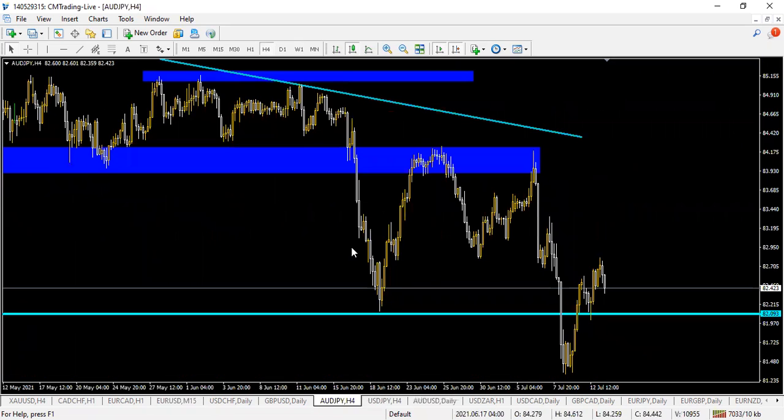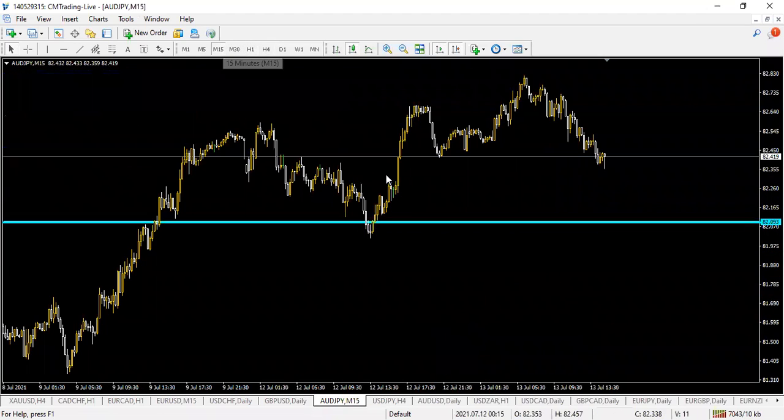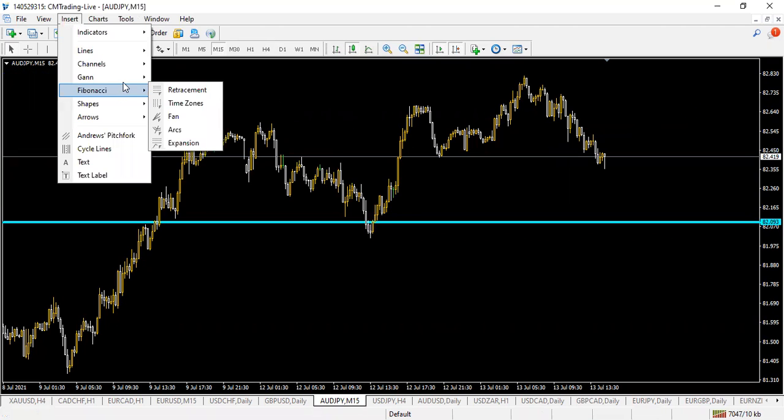Now let us look at some other trades. AUDJPY. What's going on in AUDJPY? Unfortunately, we didn't take this trade, but it's still showing some good signs of rallying all the way up, right? Now, let me just search on this particular trade and see if we can take a trade.